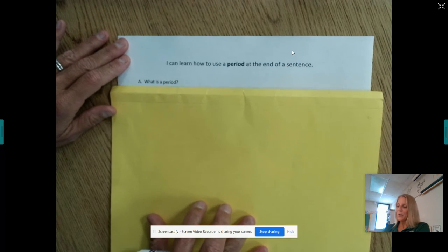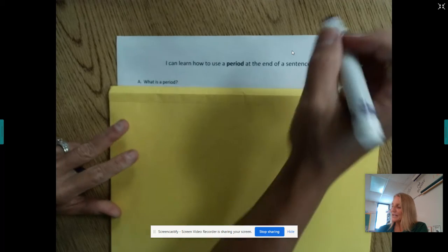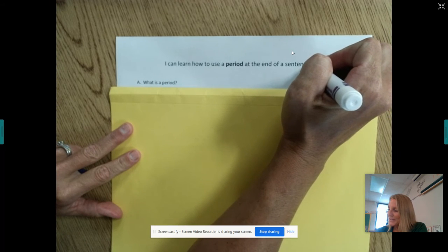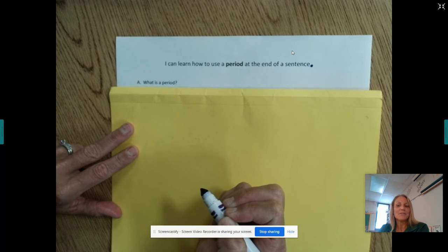Okay, so what is a period? Well, a period is just this little dot right here at the end of my I can statement. I'm going to color it and make it purple. That's a period. Just a little dot that you see at the end of a sentence.